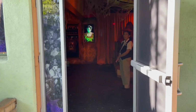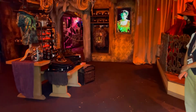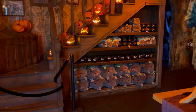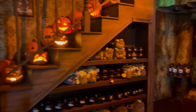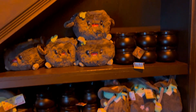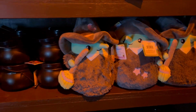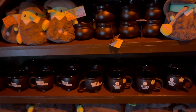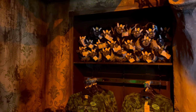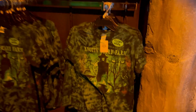This is where you enter. Hi. Wow. Really nice, quiet in here. We got some flowers. We got some cute animals, some stuffed fish. Cauldrons, mugs, and then we got more plush on the bottom. Little shirt.